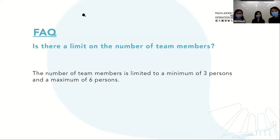Okay. So first, is there a limit on the number of team members? The number of team members is limited to a minimum of 3 persons and a maximum of 6 persons. So if you have more than that, feel free to split into 2 groups for your submission.